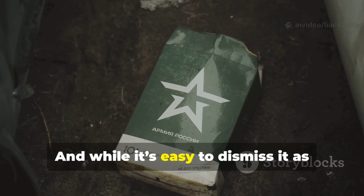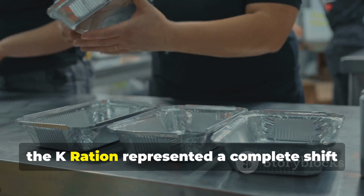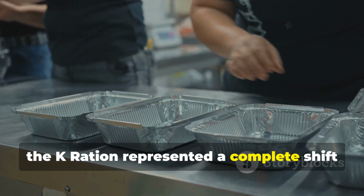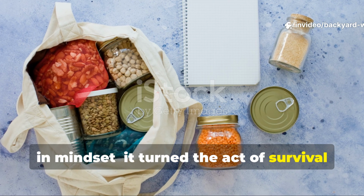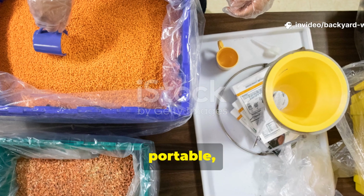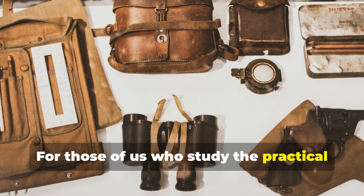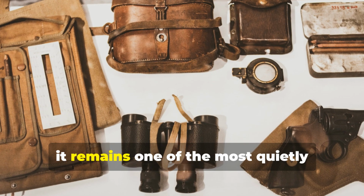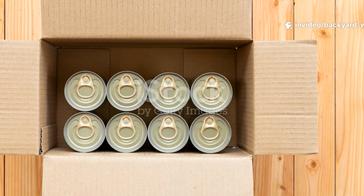And while it's easy to dismiss it as just another wartime ration, the K ration represented a complete shift in mindset. It turned the act of survival into something measurable, portable, and efficient. For those of us who study the practical lessons of history, it remains one of the most quietly powerful designs ever made.